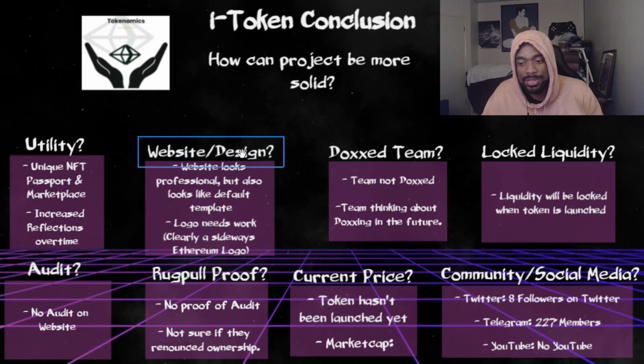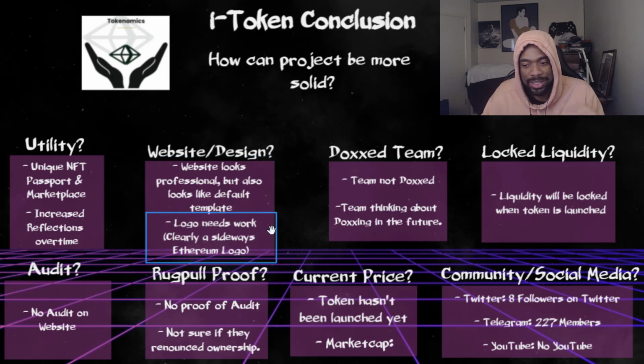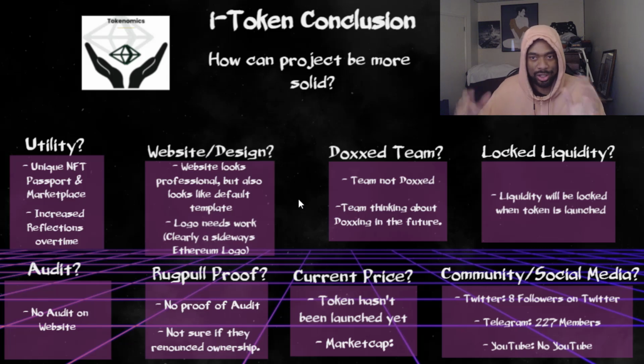As far as the website and design, I feel like the website looks professional, but it also looks like one of those default templates that you can just go and buy off a website, and you just add your own certain words or description of your project, which is fine. I mean, at the end of the day, when it came to Saitama, they had a default template, a sample website that they bought, and then in the future they ended up changing it, of course.